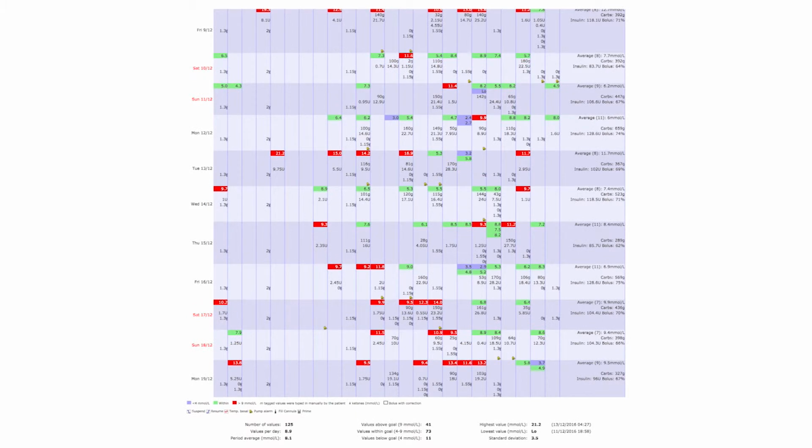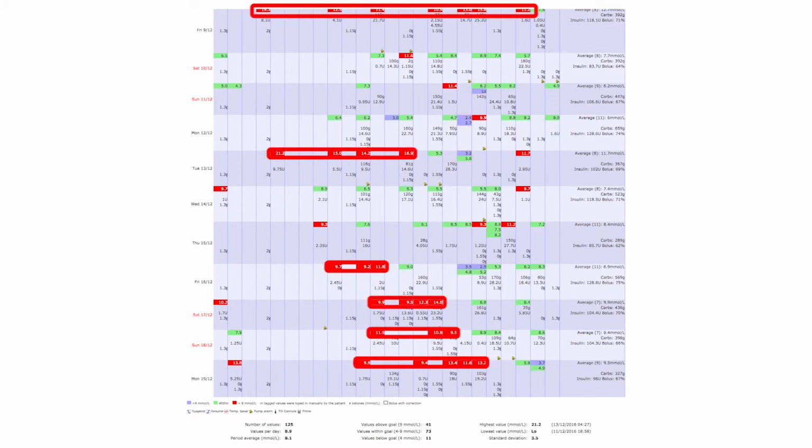The patterns we have identified here and potential reasons for the patterns are: hypos at 4 p.m. to 6 p.m. when doing sports, most likely due to not reducing the insulin at the 3:30 p.m. meal. Correction doses are not working, most likely due to the insulin sensitivity factor not being strong enough.